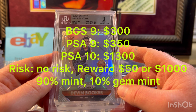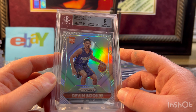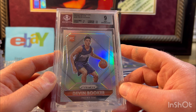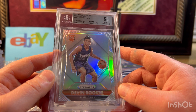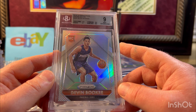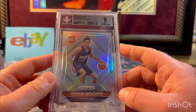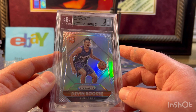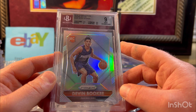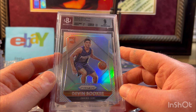Percentage-wise, I'd say 90% chance to get a mint 9 and about a 10% chance to get a gem mint 10. I'd say 0 chance to get that 8. So risk, no risk. Reward, we're going to say it's going to be straight to a PSA 9. So the reward would only be $50, but I like that 10% chance of it getting that 10. It's worth it. That would be a $1,000 reward.